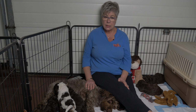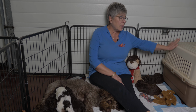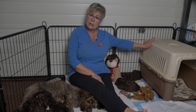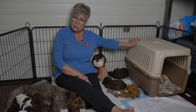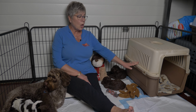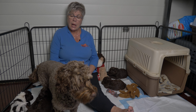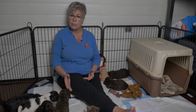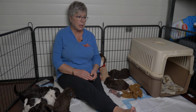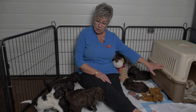so that they don't have the need to always get their support and their confidence from their litter mates. Because right now, you know, we have the crate in here, and the crate is in here obviously to get the puppies used to sleeping in the crate. And again, we build off their natural behavior, which is for them to all be in a group together and to rely on one another for comfort and security. So when they're in the crate, they're all sleeping cuddled up together in the crate.